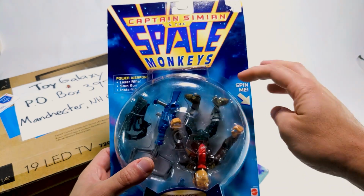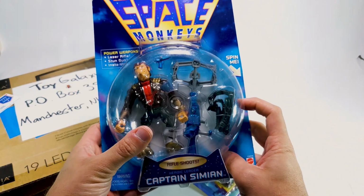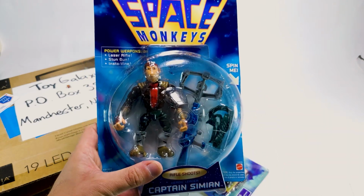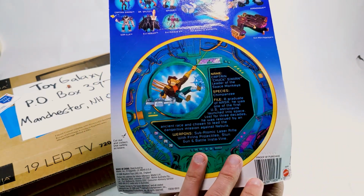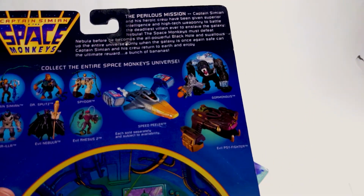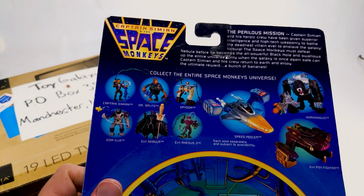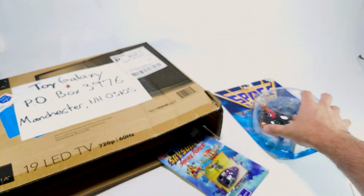So here we have, oops, spin me, Captain Simian and the Space Monkeys. This is Captain Simian himself. This is a show that I did not really watch, so I really don't know much about this one. I do know that it is on the list. Look at Gormungus here. What a great looking monkey. What a great looking figure. That's actually a pretty cool ship too. Hey, I might have to check this one out.